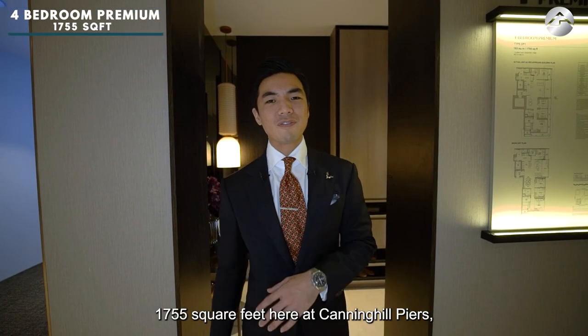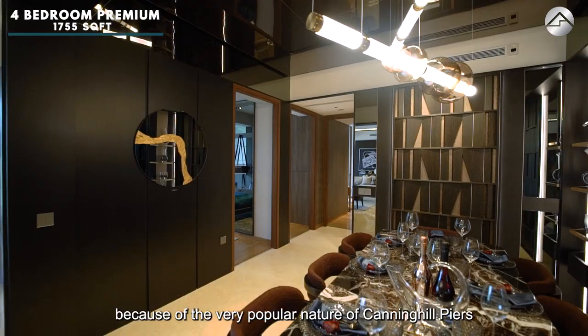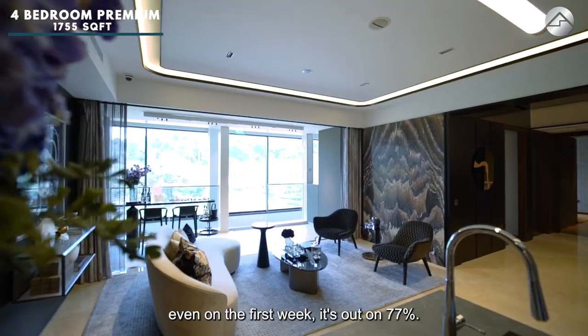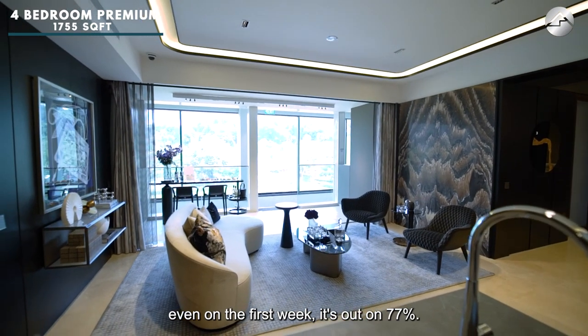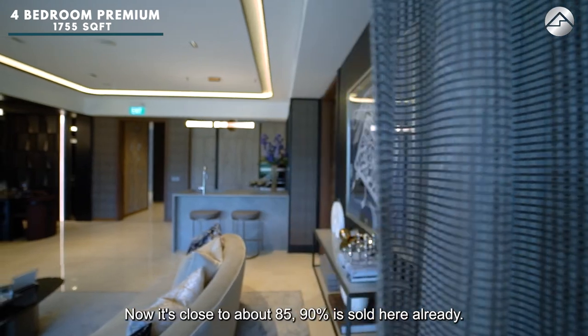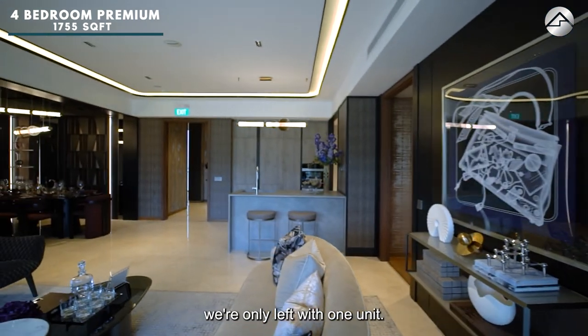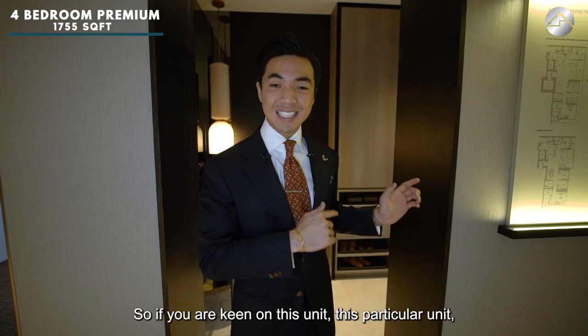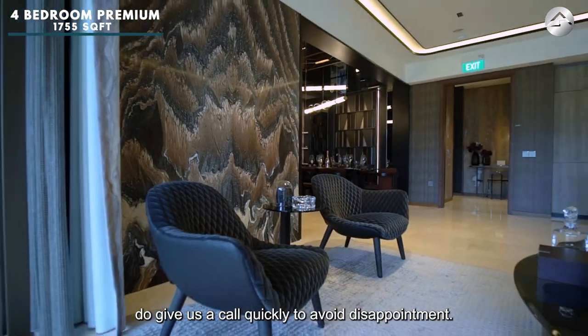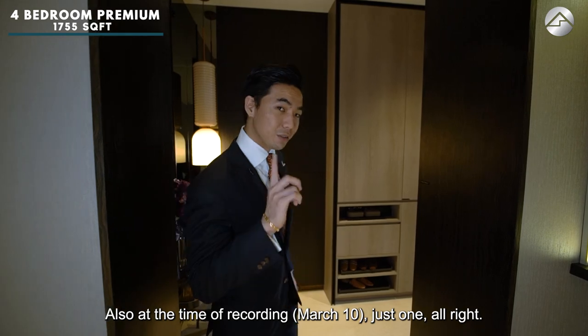Premium 1755 square feet here at Canninghill Piers. Because of the very popular nature of Canninghill Piers, it was being sold, I think even on the first week itself, 77%, and now it's close to about 85-90% sold here already. Out of the 4 bedroom premium, only one unit is left, so if you are keen on this particular unit, do give us a call quickly to avoid disappointment. Also, at the time of recording, just one, alright?